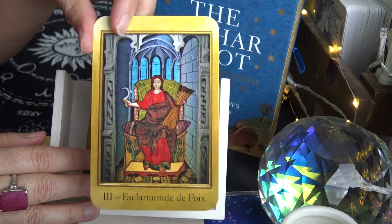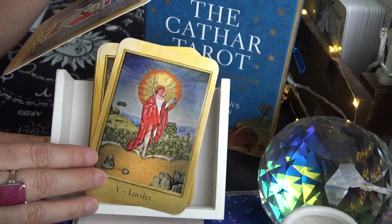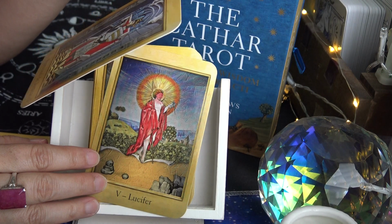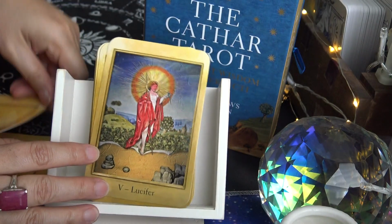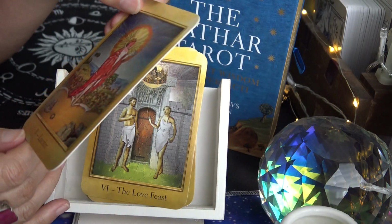Eslamande de Fox. I don't know if this is French or Latin. It's like a different language. And the Emperor has been renamed to Raymond de Trencavel. That's the Emperor. The Hierophant has been renamed to Lucifer.